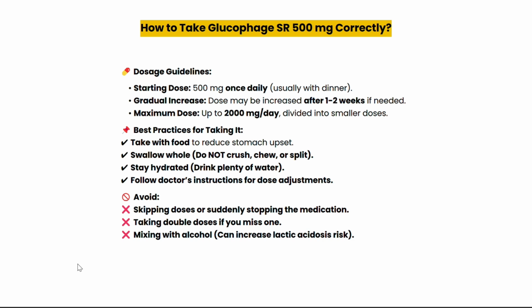Now, what to avoid? Do not skip doses frequently. This will reduce its effectiveness. Do not suddenly stop taking it unless your doctor tells you to. Avoid excessive alcohol consumption while taking this drug, as it can increase the risk of lactic acidosis, a rare but serious condition. Taking Glucophage SR correctly ensures the maximum benefits with minimal side effects.